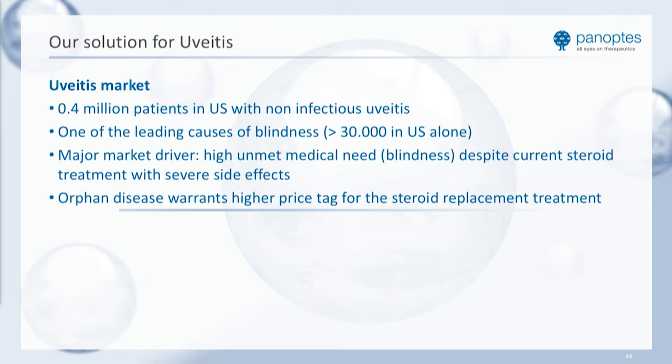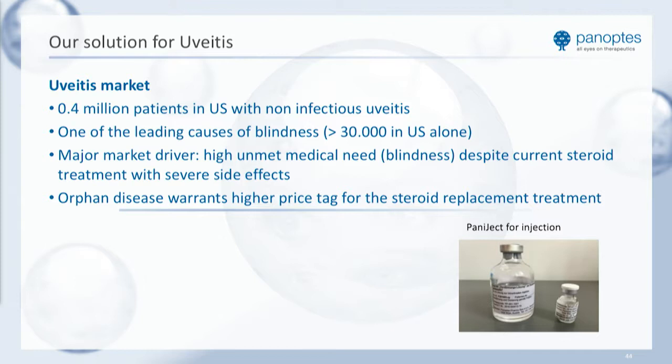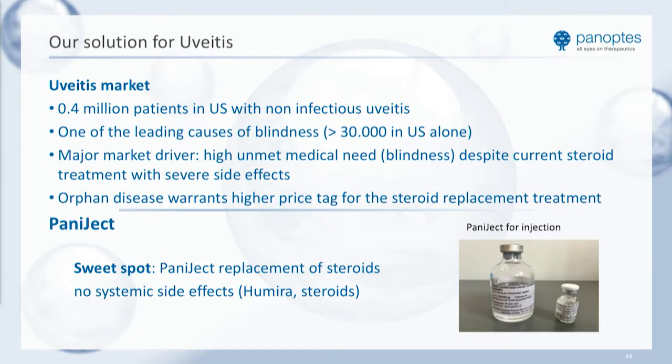And what do we provide with PanEject as an intravitreal injection? We address the sweet spot. We do not treat systemically. We do not have any systemic side effects. We treat locally. We inject the molecule and then it should improve the inflammatory process.